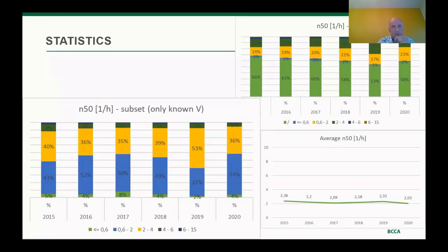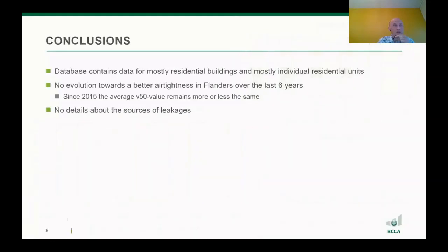So no clear evolution, and that is my conclusion. We have a database that contains mostly data for residential buildings and mostly individual residential units, but we do not see a clear evolution towards better air tightness in Flanders over the last 6 years, as since 2015 the average lowercase p50 value remains more or less the same, and we lack details about the sources of the leakages.